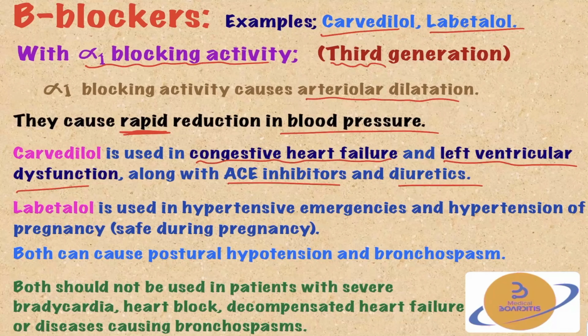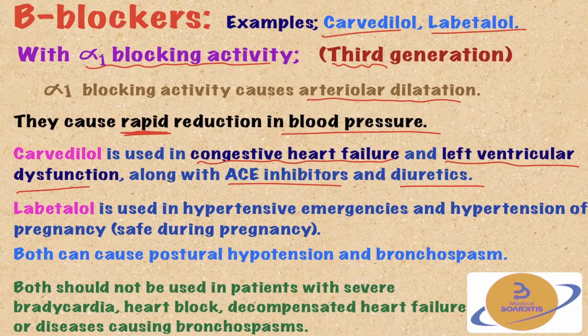Patients with congestive heart failure have increased sympathetic activity, and by blocking this increased sympathetic activity, we improve the myocardial function. Also, by causing arteriolar vasodilatation and reducing the blood pressure, the ventricles need to pump blood against less resistance, and this also improves the myocardial function.